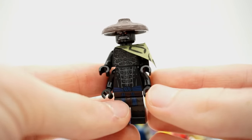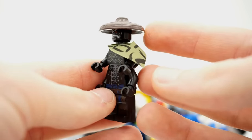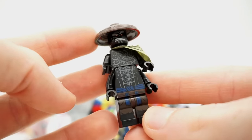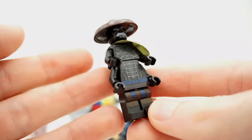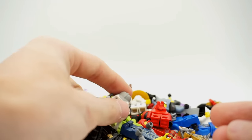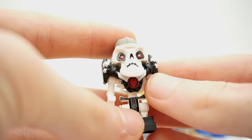Here we have a Jungle Garmadon minifigure from the LEGO Ninjago Movie. I'm curious to see how many Ninjago Movie minifigures there'll be in here. I'm not really sure. Hopefully not that many, because I basically have all of them already. But anyways, let's move on. This is an interesting figure. How about we check out this guy right here?